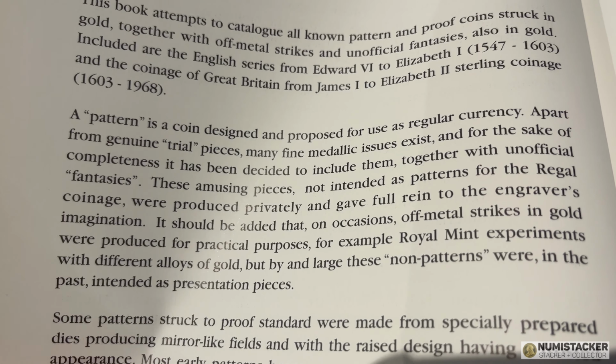If you haven't had a chance to watch the latest Raw Mint video on the design of the 2022 Sovereign, then please go and do so. The designer of that coin, Timothy Noad, talks about the competition that he won in order to be able to design the new 2022 Sovereign.